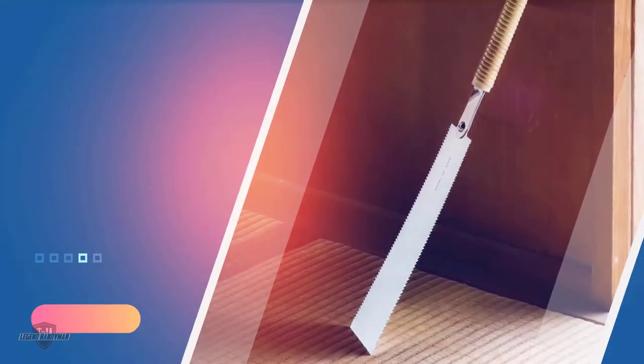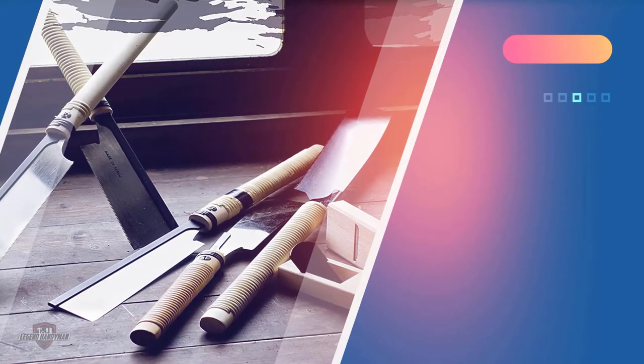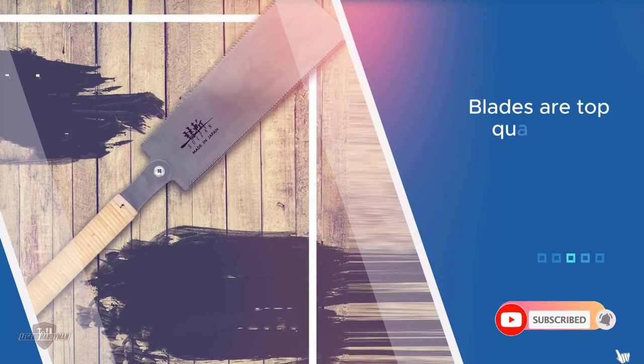SUIZAN kind of pulled out everything with this pull saw to acquire precision in wood cutting. This features a 12 inch thick blade. As saw blades are easier to sway if they have a lightweight handle, this only weighs 5.6 ounces. The blades are top quality steel, capable of penetrating through almost any wood.